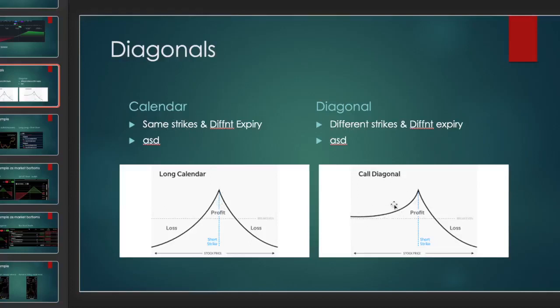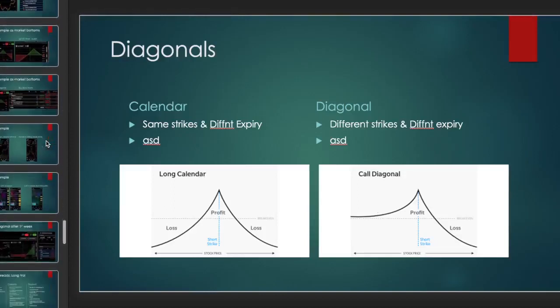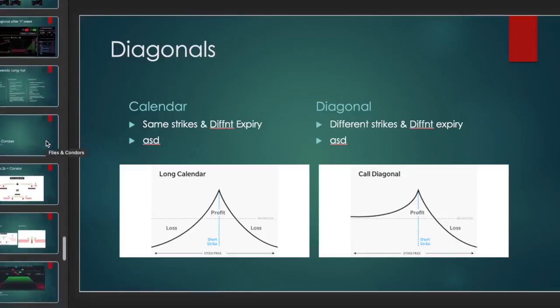So you can increase your zone of comfort, if you will, so that you don't have to stay glued to your screen every minute, every hour, every day. You can come back in and check in on these every now and then, and you'll surely make money, even though it's not an infinite amount of money, but it's still money.